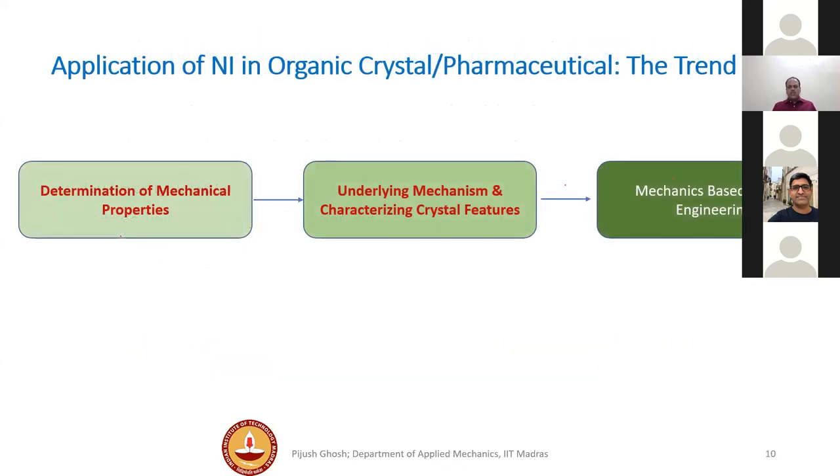Now, just quickly, this is my observation that I want to share. What I've noticed is that if you look at the papers from the early 2000s or even a little earlier, at that time people were just happy with determining the mechanical properties of these organic crystals.